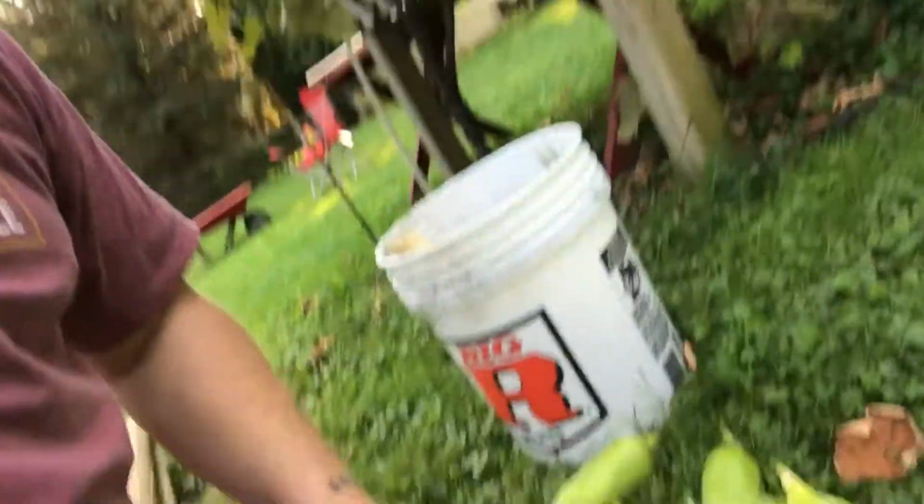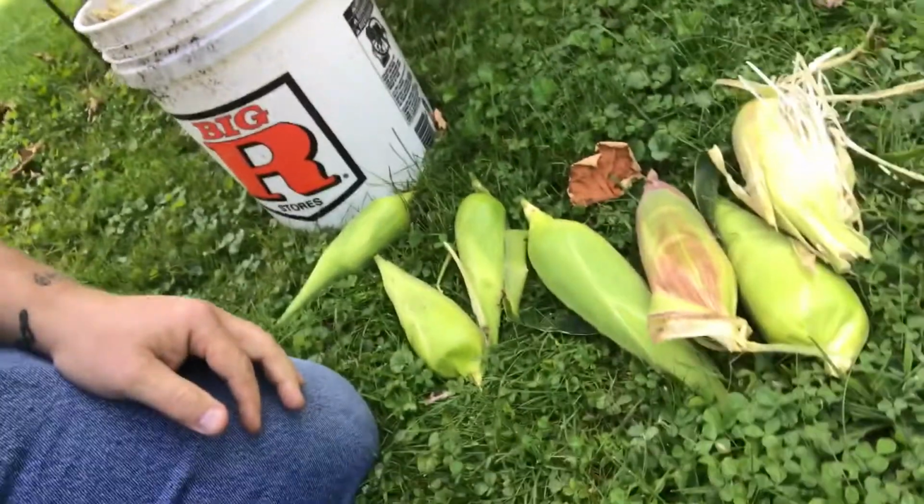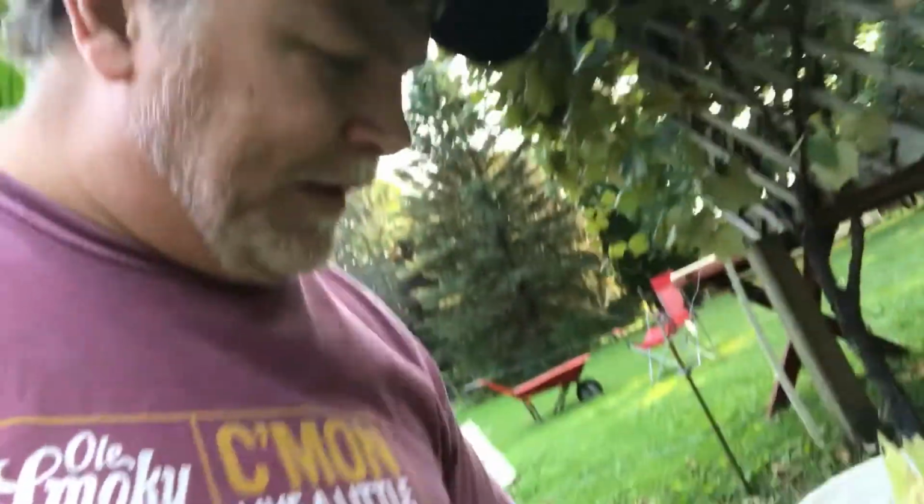These are huge. And now these are pretty typical of what sweet corn ears would look like. There's 8. It looks like I got an even dozen from the plants. 13 if you count the one I picked yesterday.